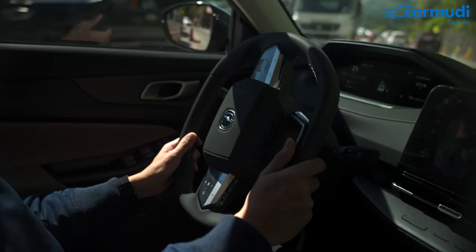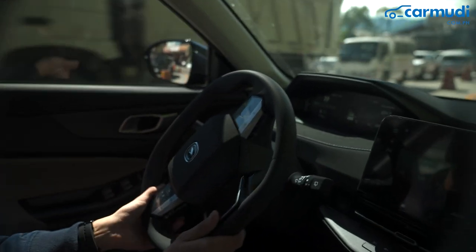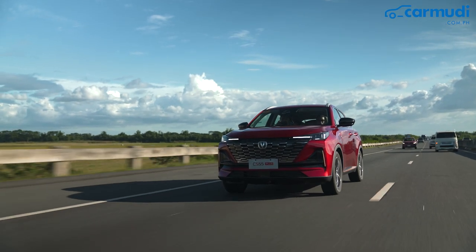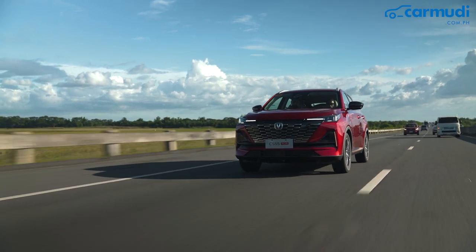Sir, isa pang napansin ko dito sa steering wheel, no, mukha siyang pang F1. Yes. So very sporty. So aside from its usage, it's a very athletic looking vehicle na rin. Yes, that's correct, sir. So, sir, ano pa yung pinaka the best siguro sa inyong feature na syempre pag ganitong mahabang biyahe pa Baguio? So ano pa yung best feature ng CS55 Plus?